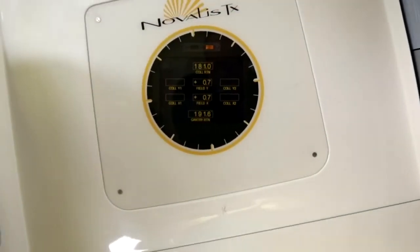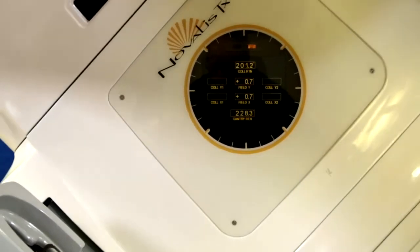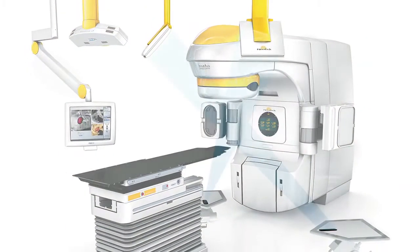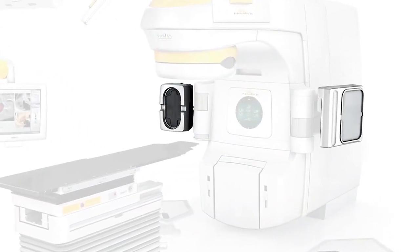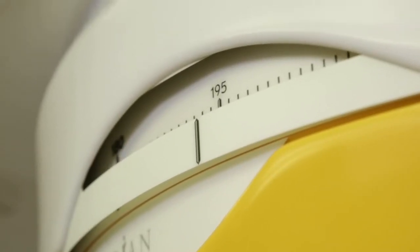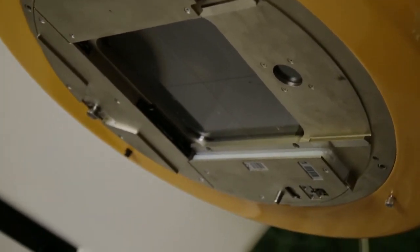The Novalis TX is a linear accelerator that has a lot of bells and whistles. It basically combines a standard linear accelerator, which is this main part of the unit, along with some special upgrades. It has X-rays that are built into the floor for targeting purposes. It has a cone beam CAT scanner, which is on either side here. It allows us to target tumors that may not be well visualized with standard X-rays. It also has a robotic table that I'm sitting on over here that allows us to move the patient millimeters in 6 different directions. It has very precise ways of immobilizing the patients and delivering a precise beam of high dose radiation to a specified target, both within the head and outside of the head.